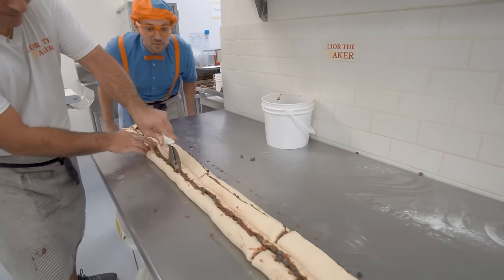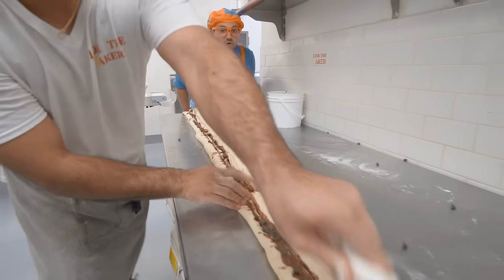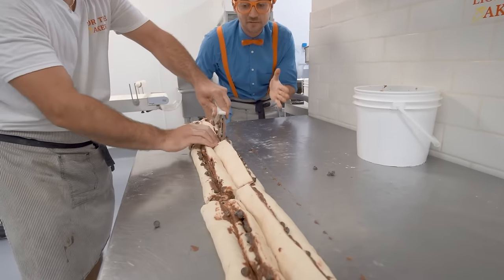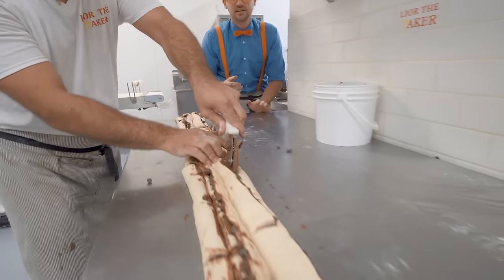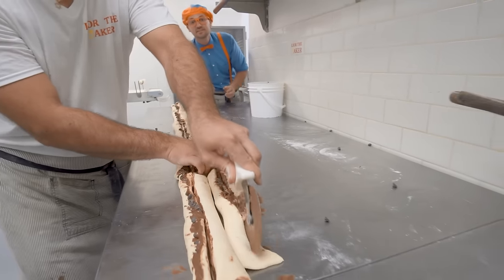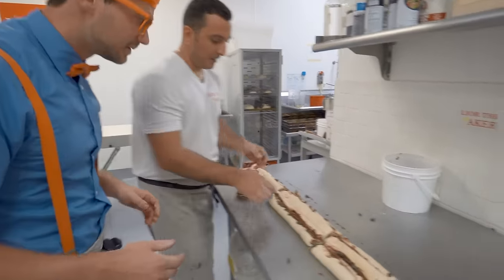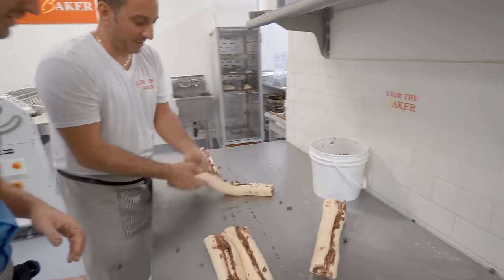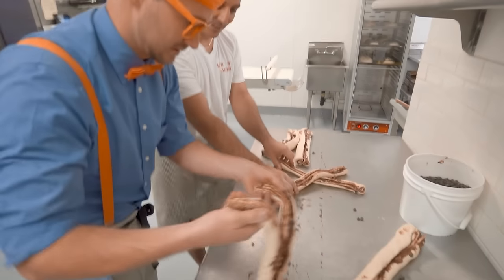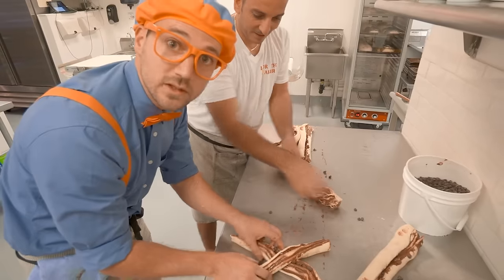Okay. Open them. Wow. Look at it go. Okay. He's cutting it in half the long ways. You know, there's a short way and a long way. Perfect. Okay. Now, the fun part. Okay. Open them. Make X. Okay. And make X. Then you do a little twirly.